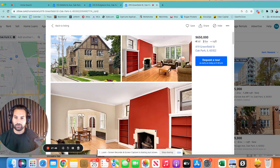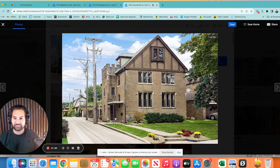So let's look at it. This looks very castle-like. You have the turrets. It's very medieval, very like Oxford English style, but I kind of like it. I don't like that it's on an alley, but I kind of like it otherwise.